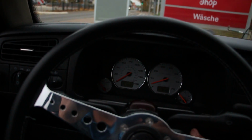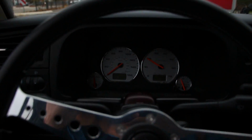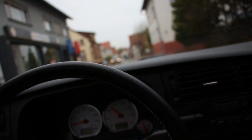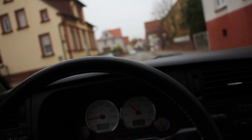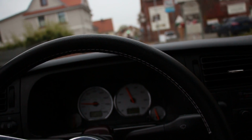So cold, it's so cold. I will say though, this car absolutely loves the cold. Like VRs in the cold, they love this.